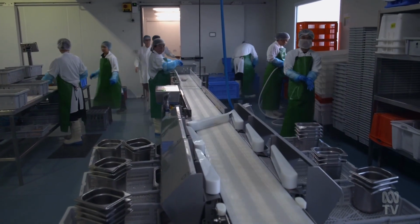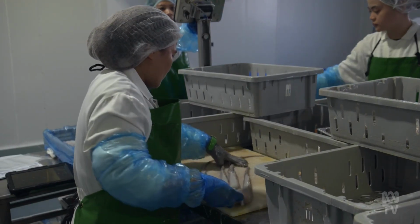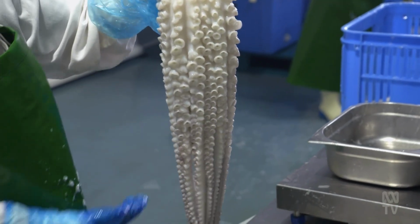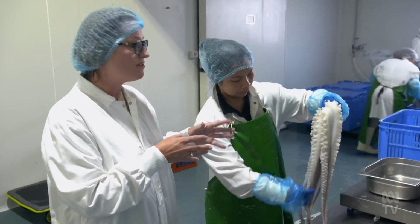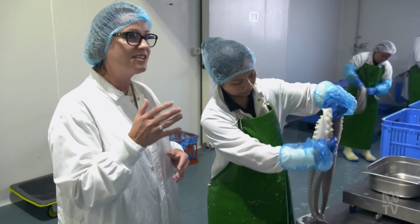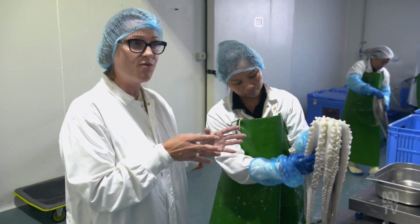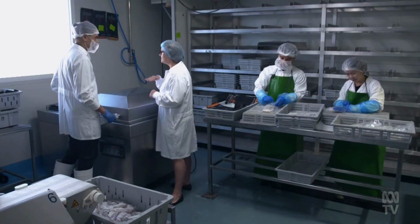The company sells 70% of its product raw and is in high demand from restaurants all over the world. Is that a premium product? It is. Certain markets just want that size of product. The Europeans are used to the larger octopus. At the moment in our fishery, our average size is around 1.2 to 1.3 kilos headless weight.